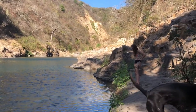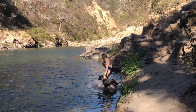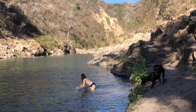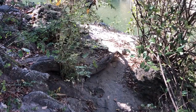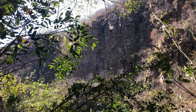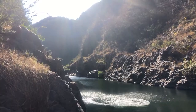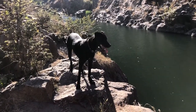Rita's doing it, you better jump in. Why is he scared? He's so squishy. Yeah! Jump, Rita! We found a pretty good trail here. Around the bend. I'm scared though. Sabrita, go get him! Go get Danny!